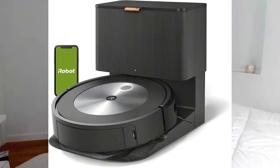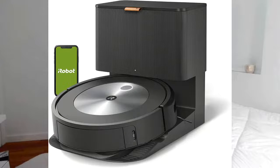And the new technology makes it just so much better than 10 years ago when they first launched these things. The newest one, actually, I'll show it to you guys because I have it here. I learned the coolest thing. This is their newest model, the J7 Plus. It goes around obstacles like cords, or if you have a new puppy and the puppy pees on the floor, this vacuum will go around it because it senses that there's something in its way.